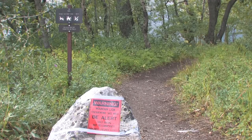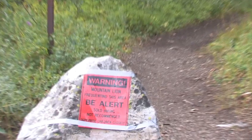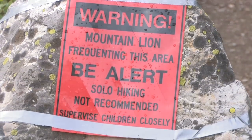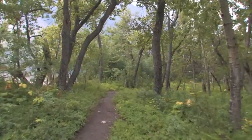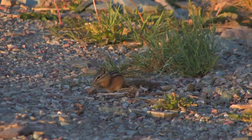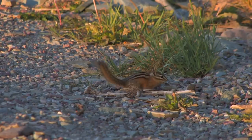A short trail from the Sun Point parking lot leads to St. Mary's Lake. This sign warns that mountain lions have been in the area recently, so you need to be alert. This is the view of the lake, again, just after sunrise. Look carefully, and you might just spot one of the smaller mammals in the park, like this alpine squirrel.